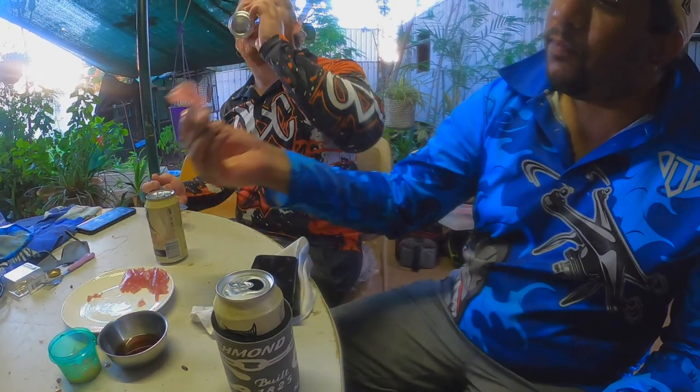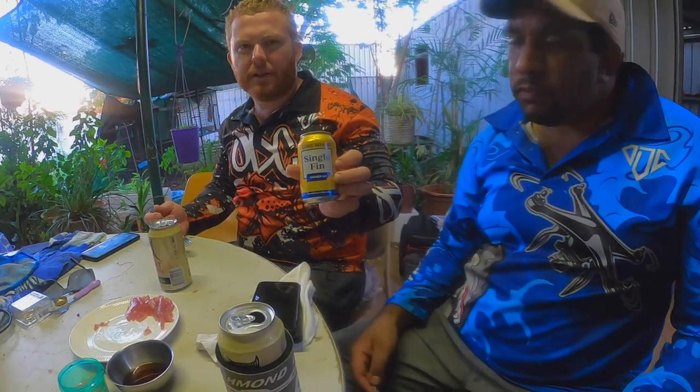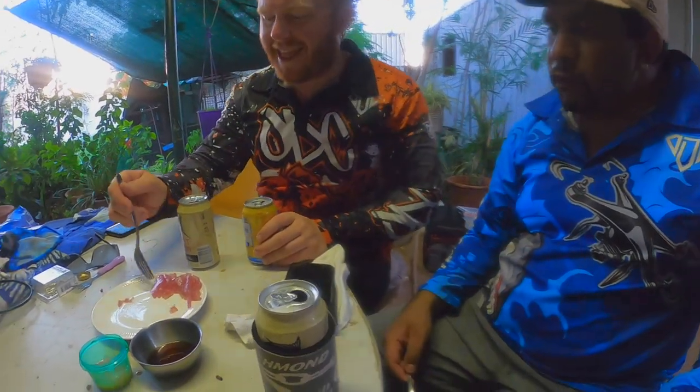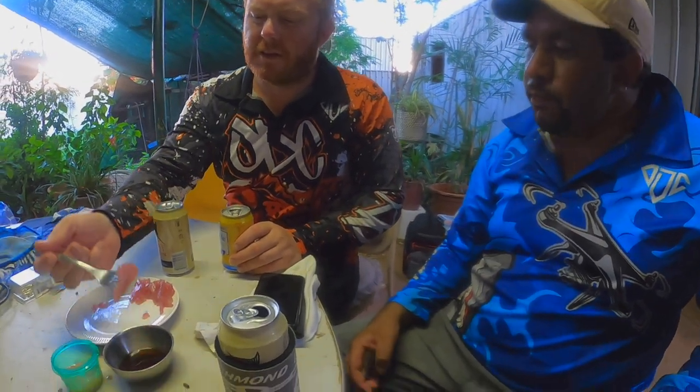Unreal. Couple of beers to wash it down. Single yellowfin. That was a full plate. Have a look at the plate. Really happy. I'll get another plate. Easy.